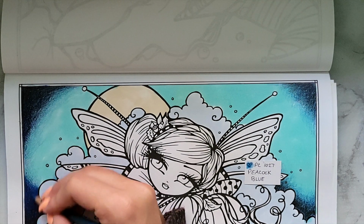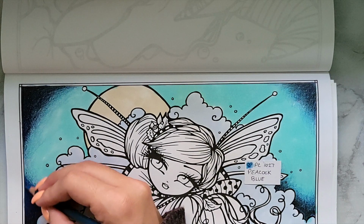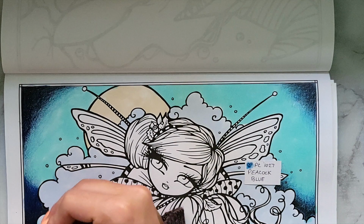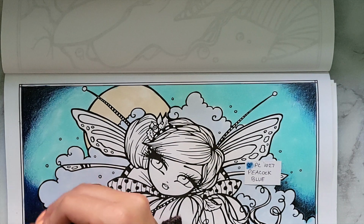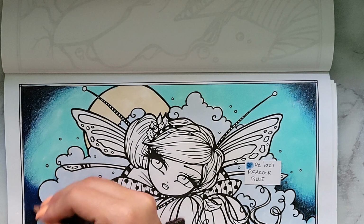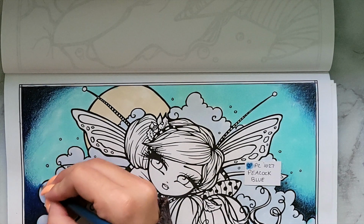So this is a little bit of a softer blue, so I'm going to bring it in kind of over top of our Indanthrone blue and the dark umber a bit here. This is helping get rid of the remaining white spots, or at least a good portion of them.